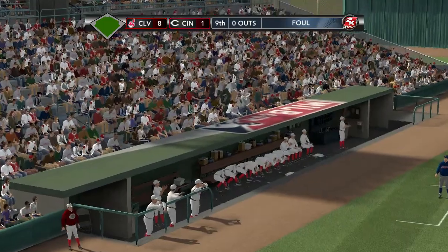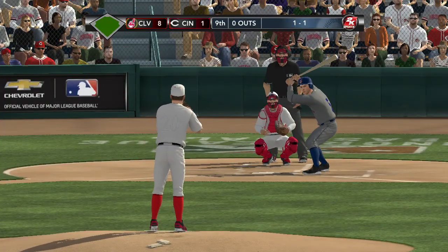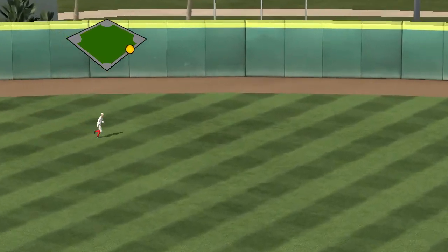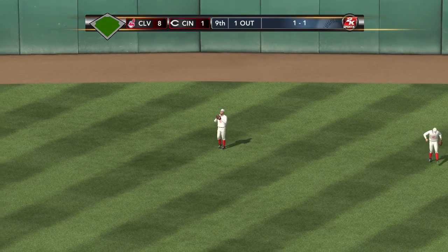Lined foul towards third. Power back in this one, Red. This one back. One right here. Swing sits this one pretty well. Deep right center. No problem with that one. Number 26.